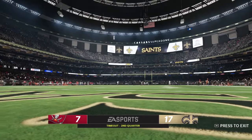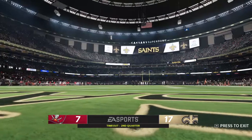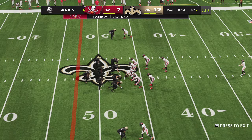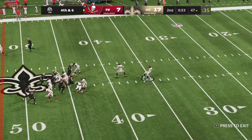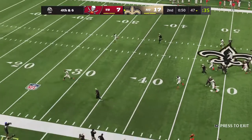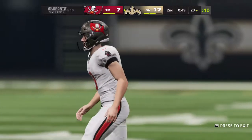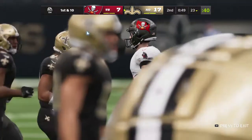The Saints going to call the first of their timeouts as they get the stoppage with a little over 50 seconds to go in the first half. Here's Tommy Townsend now as he'll punt it away for the 2nd time. This is away, but boy, headed straight for the sidelines. And this one will not be returnable as it sails out of bounds.